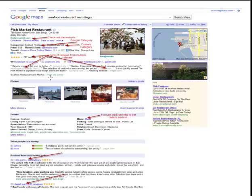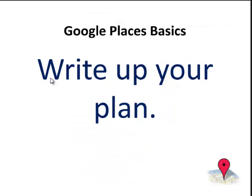And this is great because you can put a live link to just about anything within the details section of Google Places. And you want to make sure you're doing that. That's a PageRank 10 backlink to your website, and that's something you definitely want to go for. And then down here, you can see more reviews from the web, and I definitely want to take advantage of that. Look into those reviews and find out as much as I can about what's going on with the fish market restaurant.